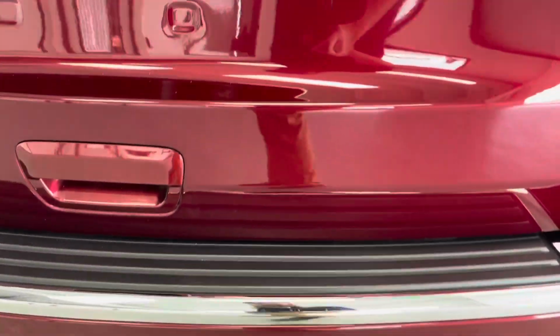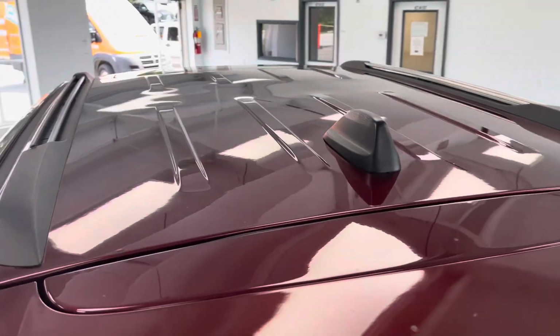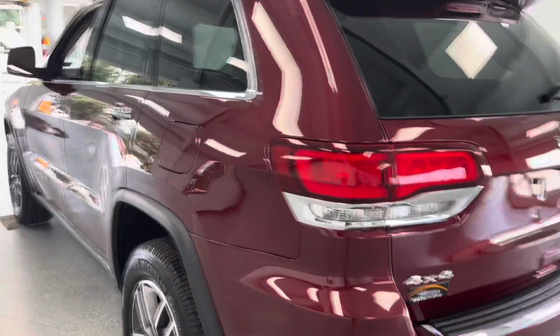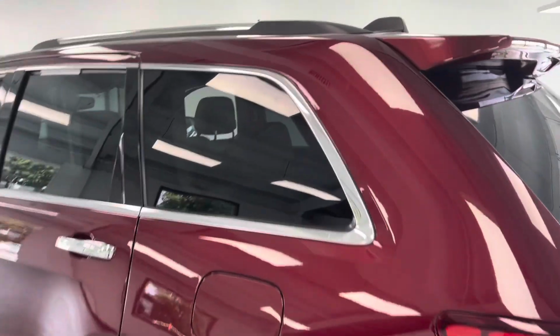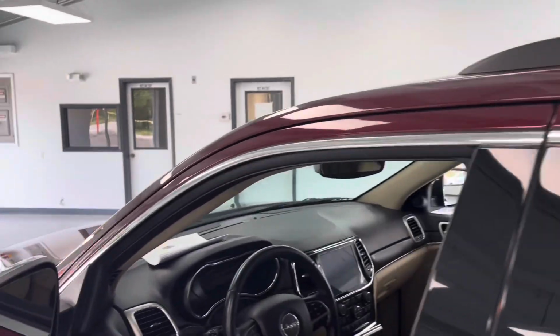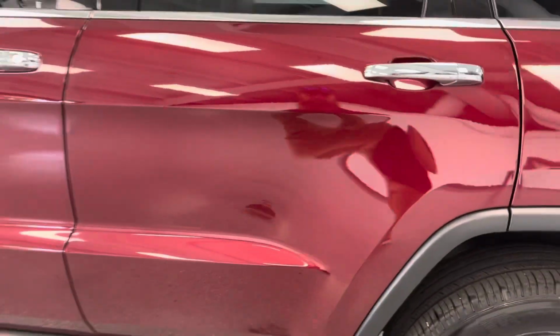Trim continues to be well intact, very well maintained. There's your roof, so there's no deep scratches. I didn't notice any dents or dings. Okay. We do have an on-site professional for that. Paintless dent repair, one of the best in the business. So we do take pride in reconditioning here at All Things Automotive. As you can see, that it's very apparent here in this Jeep Grand Cherokee. Other than that, I didn't see anything that jumped out at me.